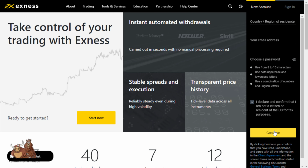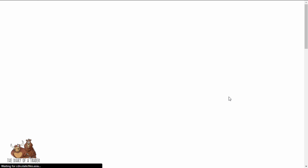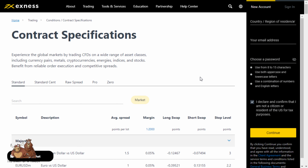Exness. Now, the broker is, of course, as you can see, it boasts that it has 107 currency pairs, 40 stocks and indices. They do have a fairly well-known reputation.